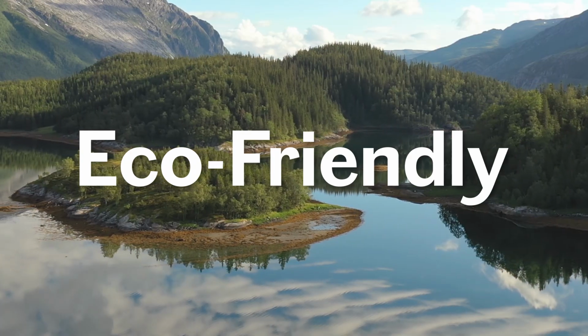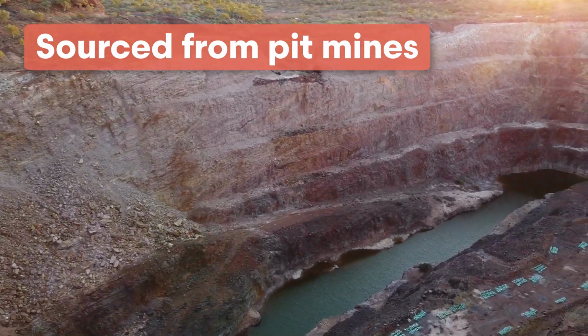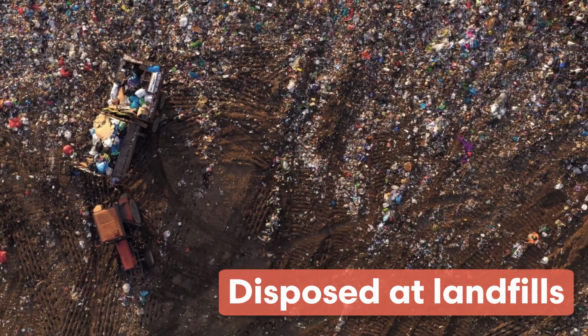Eco-friendliness is our first category, and it's not particularly competitive. Crystal litter is made from silica gel, which is sourced from open pit mines. This type of mining destroys habitats and causes all sorts of local pollution. And once crystal litter is used up, it gets sent to the landfill just like clay litter.